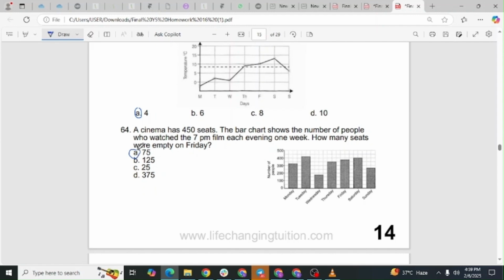From the bar chart, the number of people who watched the film on Friday was approximately 375. The total number of seats in the cinema is 450. The number of empty seats is 450 minus 375, which equals 75 seats.